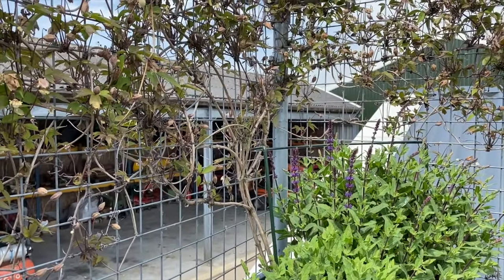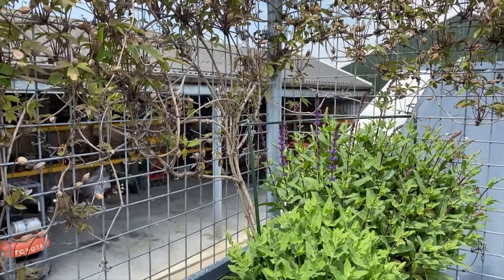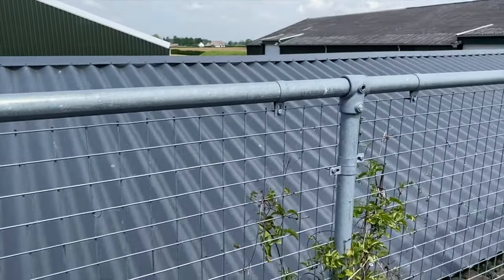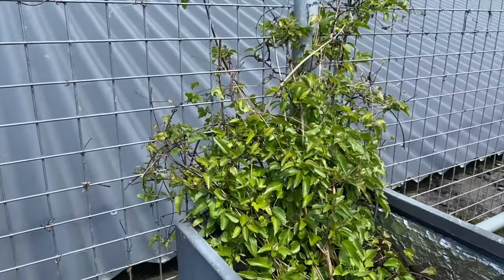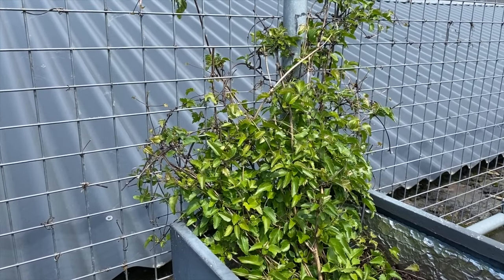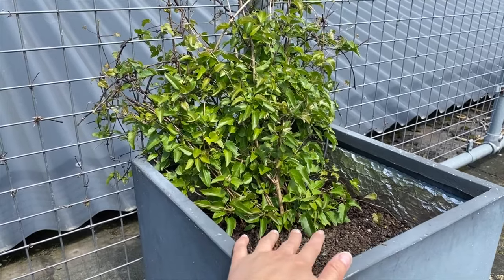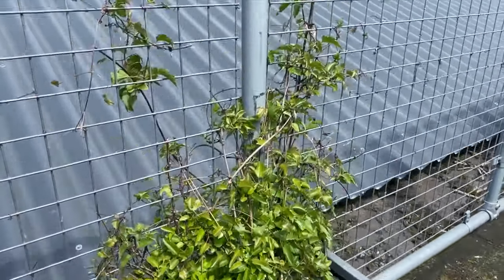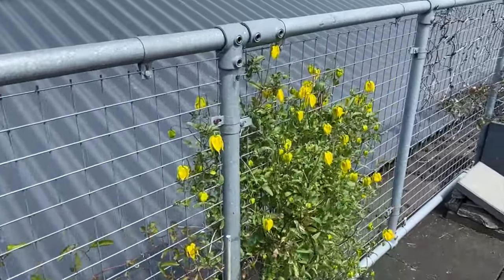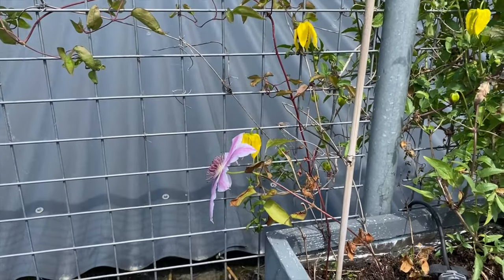And another clematis, which has some drought issues. We were not on point in watering. Another clematis, which I also pruned, and it's also coming back nicely, and we still need to put a plant in front of it. Here are another couple of clematis.